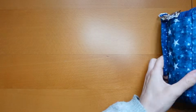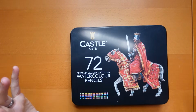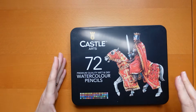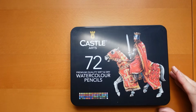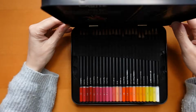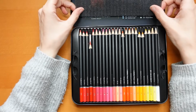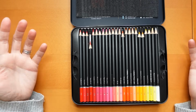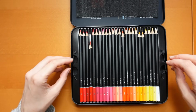Okay, let's talk Castle Arts next. My first set of Castles are slightly different to the rest, so I should talk about these. These are the watercolour pencils. Now, I am not a watercolour expert by any means. These are my only watercolour pencils. I've tried a set of Staedtler once, but that's all, so I can't really compare them to anything else. I know they keep their point quite well. Sometimes they break, like that one did.